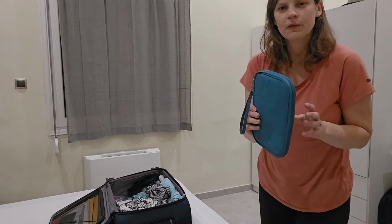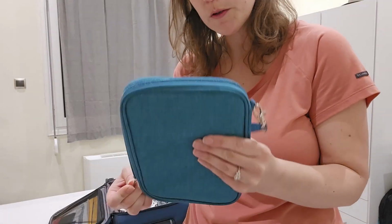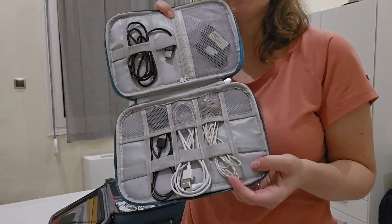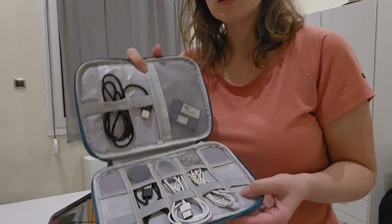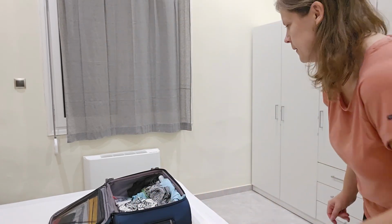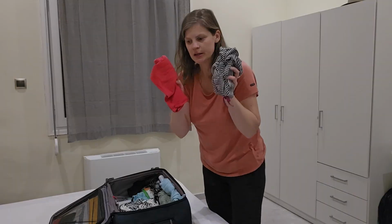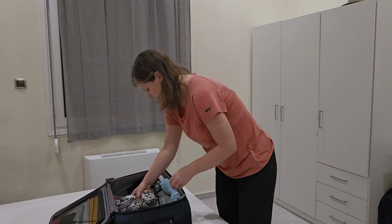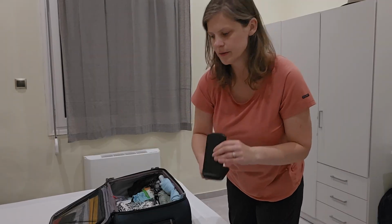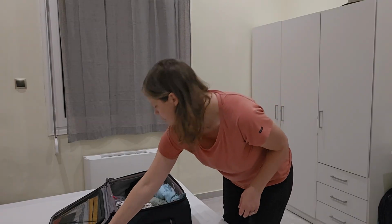Finally, after wanting one of these for so long, I bought one of these cable holders. It's a little bigger than I need, but it's super nice because it keeps all those cords organized, which is great, especially when I don't have a backpack with me. See, I've got my PJs here. My phone charging, which the cord of course is in that little zipper pouch. Laptop cord.